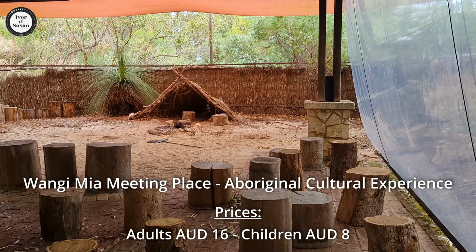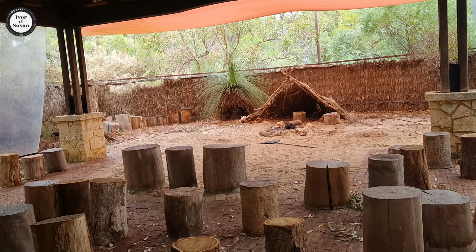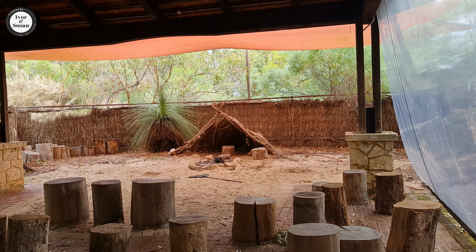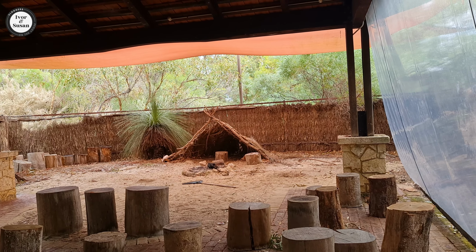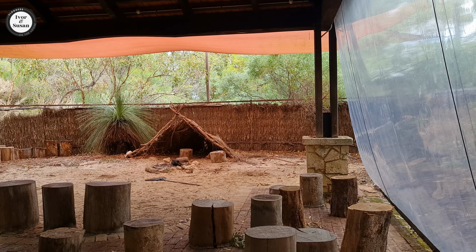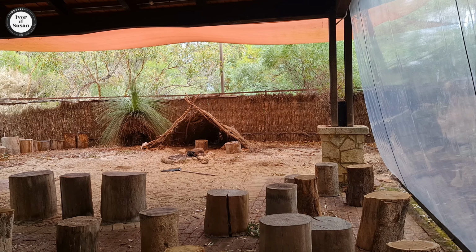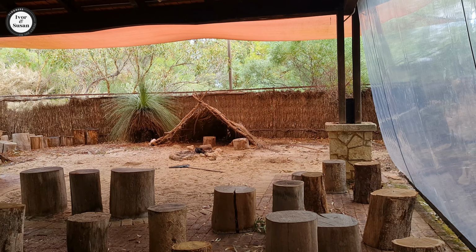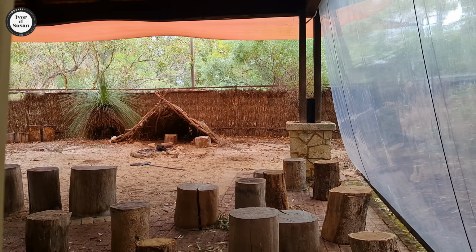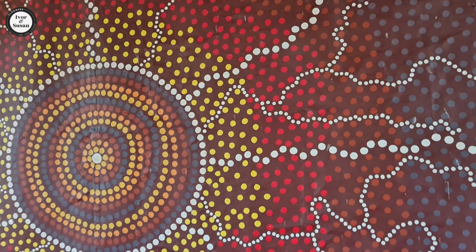Okay, so we've just stumbled across this building here, guys, in the Yanchep National Park, and this here is an Aboriginal cultural experience. So I'm assuming that little building down there, made out of branches and grasses and stuff, used to be the type of thing the ancient Aboriginals used to live in. And they obviously put on some sort of show over here at opening times, I should say. But this building doesn't seem to be open at the moment. There's no one here, so we'll just film around it. There's a bit of Aboriginal art there for you to look at.